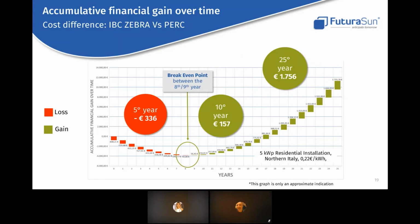So we did a graph where you can see a simulation of a residential installation in northern Italy. Here you can find the cumulative financial gain over time using the zebra panel. As you can see, we will have an initial higher cost compared to a system with a standard PERC panel, but thanks to the superior performance of the zebra panel, this extra cost will be paid back. And with time, the cumulative financial gain will only increase. We have stopped this curve at the 25th year, reaching a cumulative financial gain of 1,756 euro. We stopped the graph at the 25th year because this is also the year when the warranty expires. But of course, we expect an increasing curve also after this year, because the panel will not stop working when the warranty expires. This we all know.